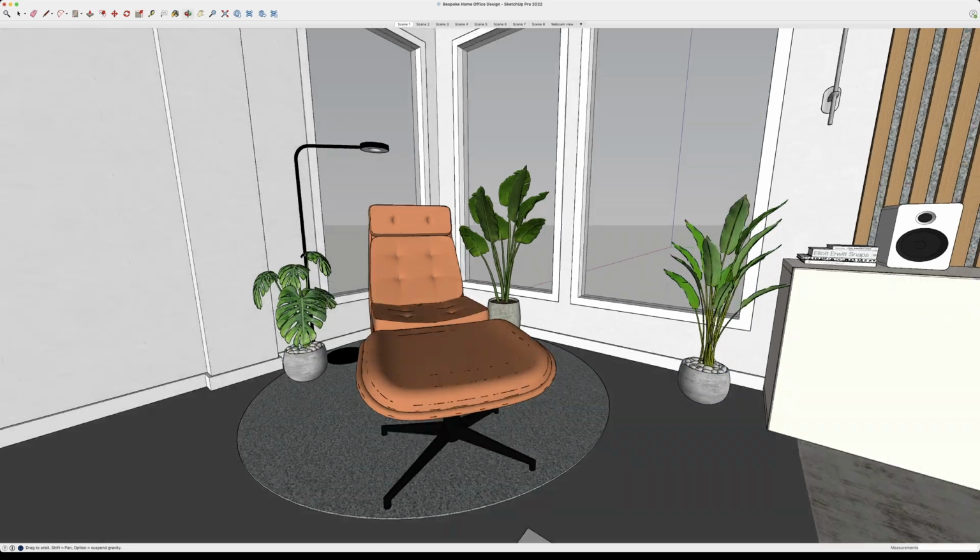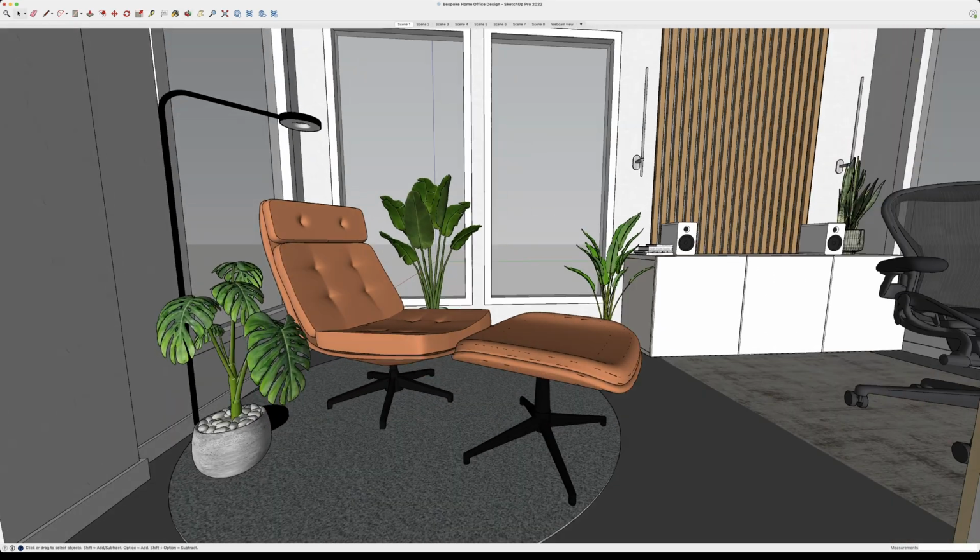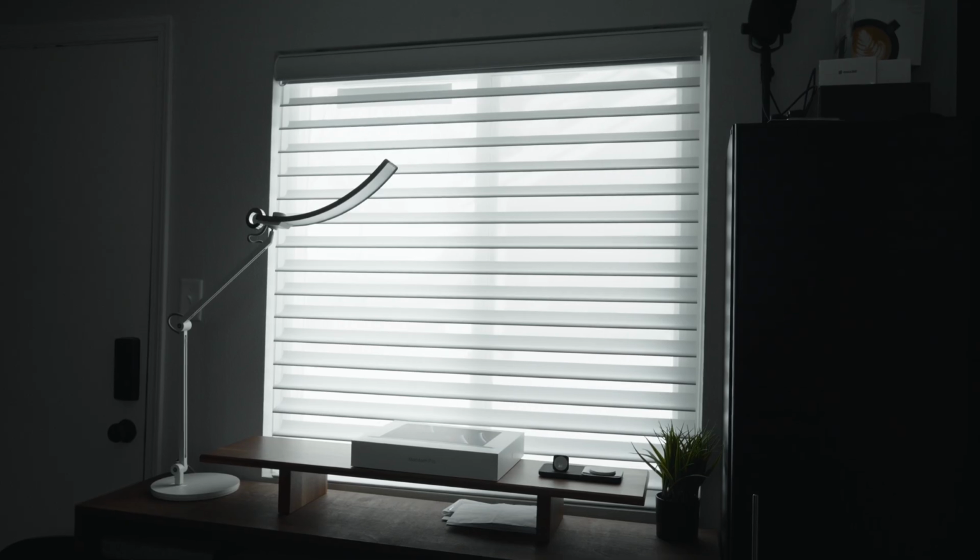To address the privacy concerns he had, I suggested using smart blinds. I have 2 smart blinds in my home office and I absolutely love it. They are Shangri-La sheer shades, which is nice because it lets light in when I want, but from the outside in, you can't really see much.